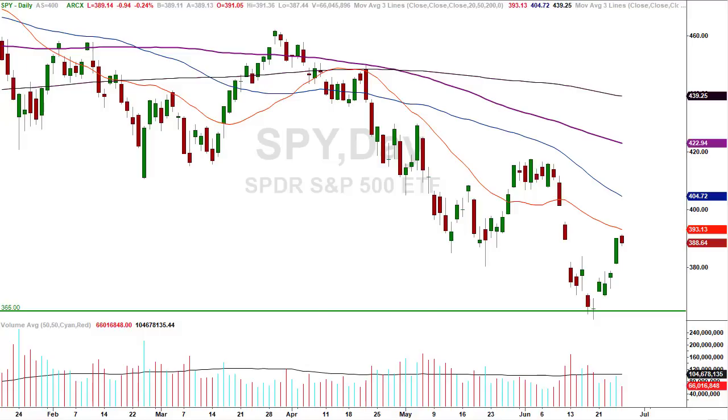Most of the time, when you see these big breakup candles, especially after the market put in somewhat of a low after being stretched, they don't generally get reversed right away. They're generally a signal that there's more upside coming.